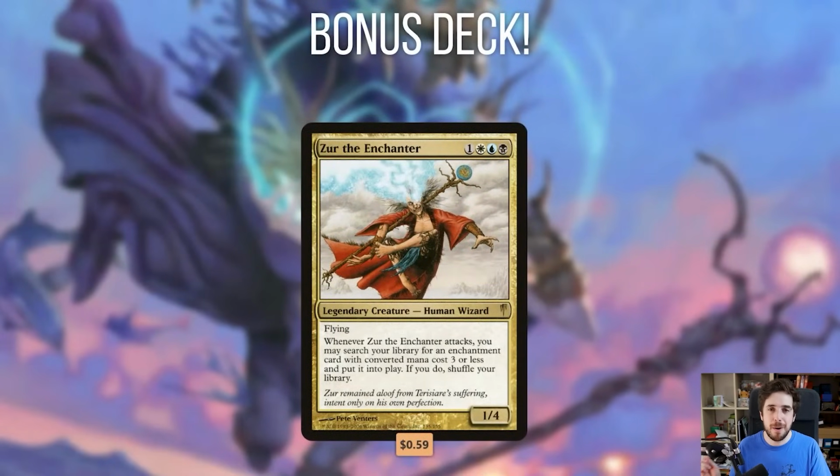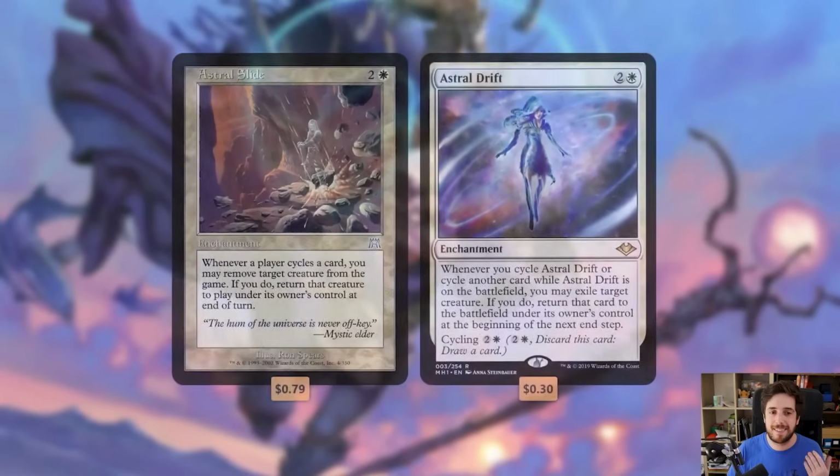Okay, the other bonus deck I want to talk about is Zur the Enchanter. This is one of the oldest budget brews I had too. Whenever Zur attacks, you get to tutor up an enchantment with mana value 3 or less and put it onto the battlefield. The most powerful thing is to get something like Necropotence, whatever. My favorite thing to do with Zur, though, is play cycling.